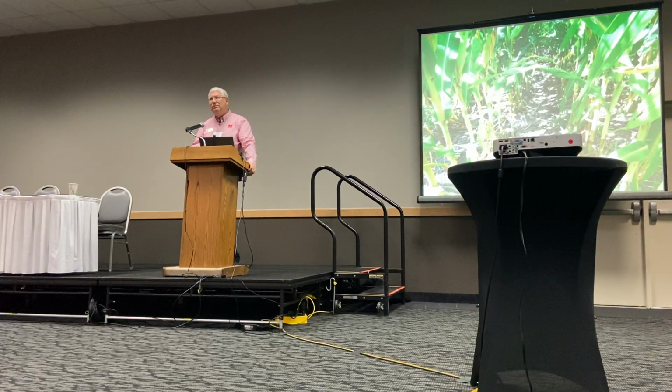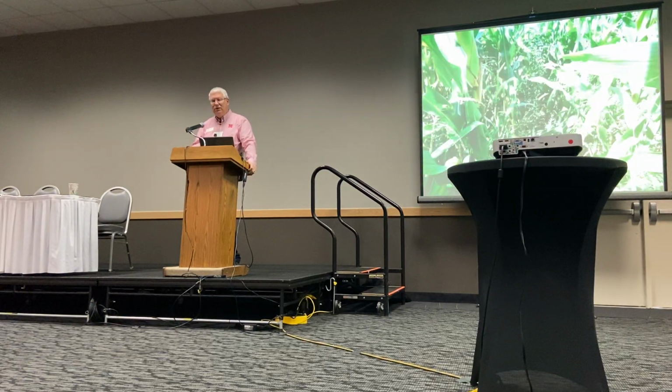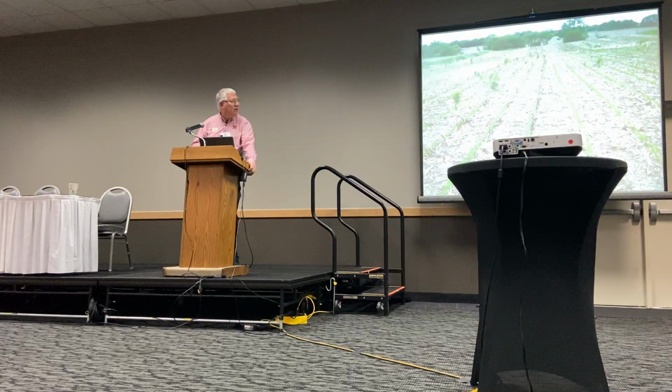Here's near harvest. There's the cover. There's no cover. I had weeds all season long. We do it for weed control. I love it for that. It really reduces the weed populations.